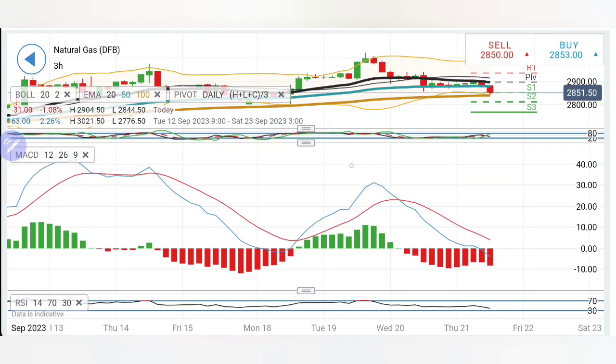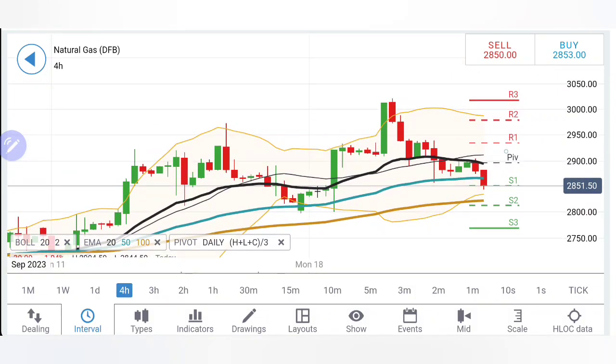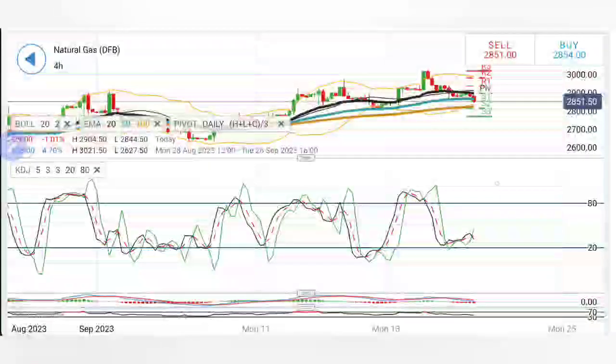Stochastic is looking downwards, trying to indicate slight bearishness. If you look at MACD, it is divergent, MACD is bearish, RSI is looking downwards, suggestive of bearishness. Coming to the 4 hour charts, similar observation, nothing different. I'm not going to repeat here. Also, if you look, higher lows are so far seen in gas here. Thus, you should be cautious, watchful, alert as long as 2.8, 2.76 is respected. Here for NG, do not treat this as bearish.